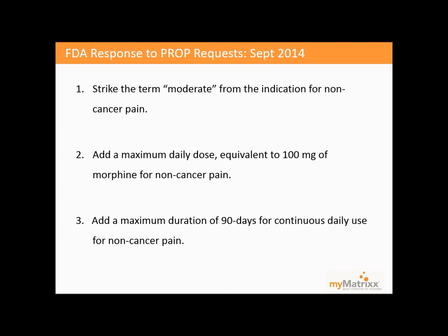Once this petition was submitted, there were public hearings and feedback from a number of the pain societies, and again, late in 2014, a response was made in September to PROP. The FDA did not agree with the 3 requests, but did make some modifications. With the first, they did not strike moderate, but they did change the actual indication for long-acting opioids, which I'm going to show you in a second.